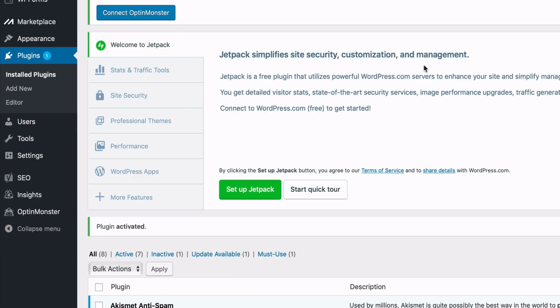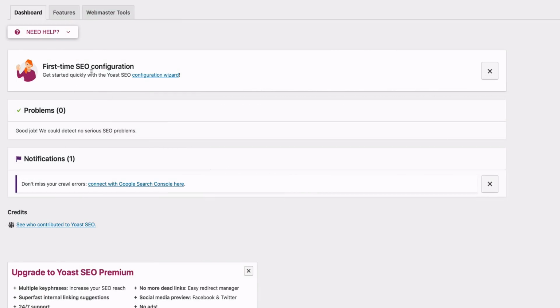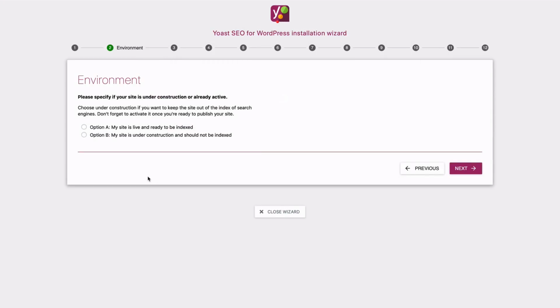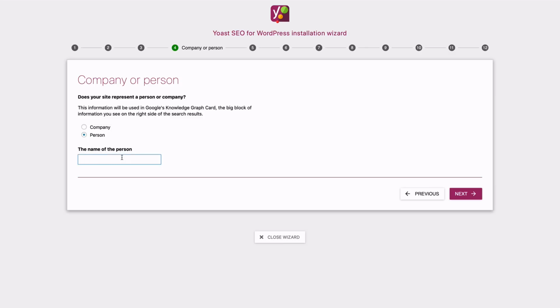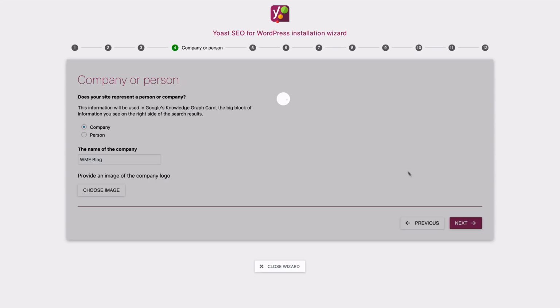Okay, then you want to head over here to SEO and then click on General. And then right here it says First Time SEO Configuration. Go ahead and click on the Configuration Wizard. Then go ahead and click on Configure Yoast SEO. And then it says please specify if your site is under construction or already active. And I'm going to go ahead and click on option A. My site is live and ready to be indexed. Next. And this is a blog. I'll say a person here. We'll do company actually. I'm going to put WME blog. And you can upload an image here of your logo if you'd like. So whatever works for you here, then go ahead and click on next.